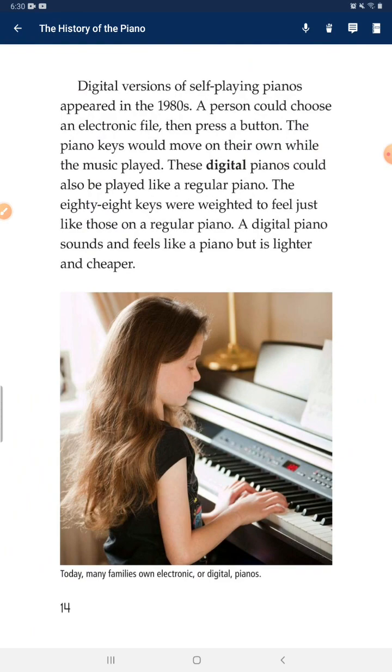Digital versions of self-playing pianos appeared in the 1980s. A person could choose an electronic file, then press a button. The piano keys would move on their own while the music played. This digital piano could also be played like a regular piano. The 88 keys were weighted to feel just like those on a regular piano. A digital piano sounds and feels like a piano, but is lighter and cheaper.